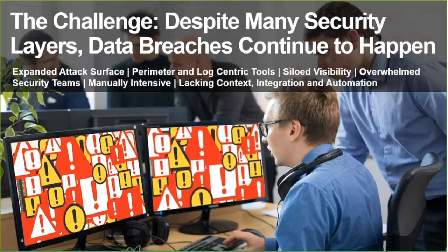So, what is the challenge that is facing security operations today? As you know, in spite of all the security investments and all the products currently available in the market, breaches still happen. Data still gets stolen every single day. Why is that? It's probably because security operations today are more boundary focused, and they lack the visibility and context to understand what is going on inside the network.